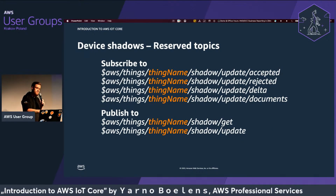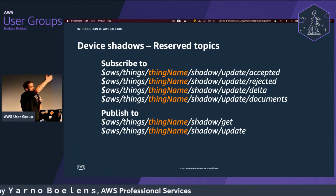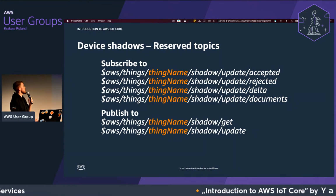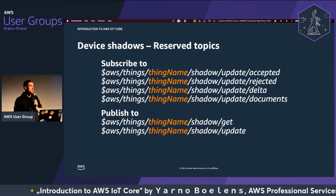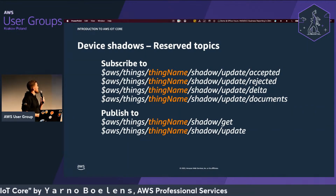Actually, in order to be able to manipulate the state or the shadow, we have some topics that we can publish to. The first one is about getting the shadow. We'll publish a message here if we want to retrieve the shadow. And the second one is about updating the shadow. We'll send there the actual contents of the state that we'd like to update.